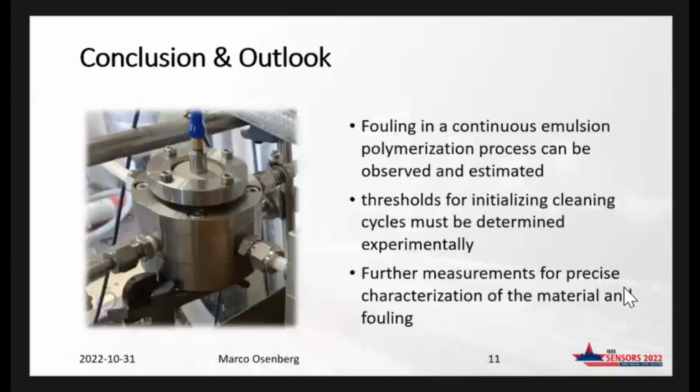This brings me to the end of my presentation. I would like to quickly summarize the results again. It was shown that the fouling in an emulsion polymerization process can be observed and estimated with a developed ultrasonic measurement technique. The system conditions, however, must remain constant and not be subjected to large variations.